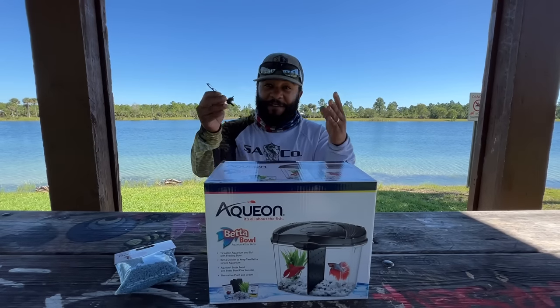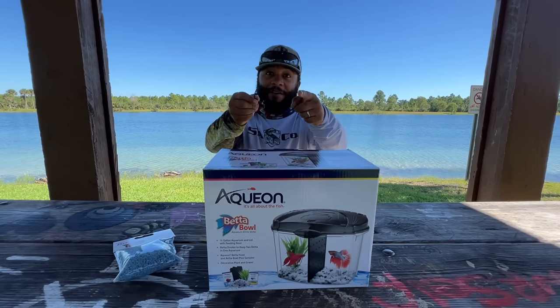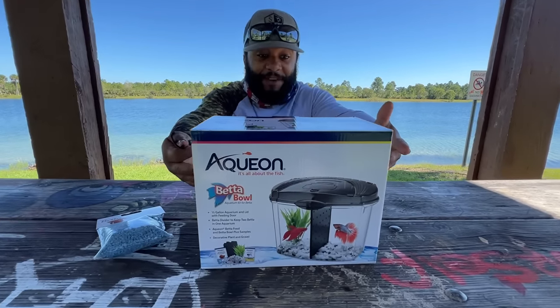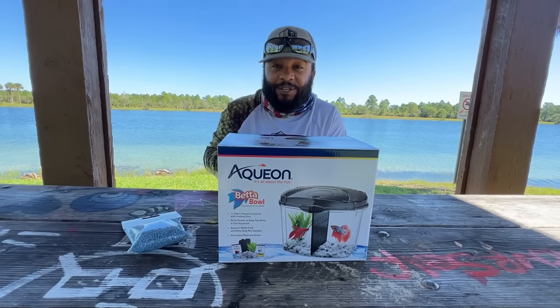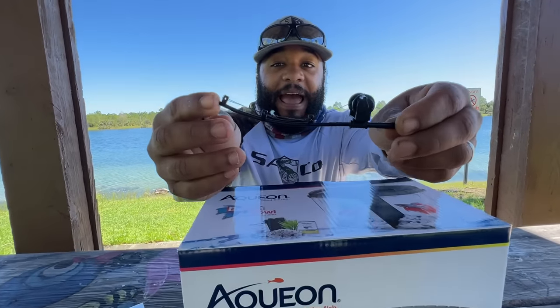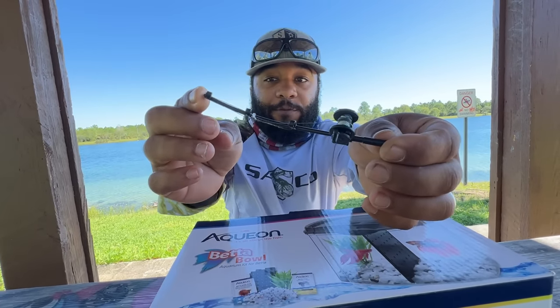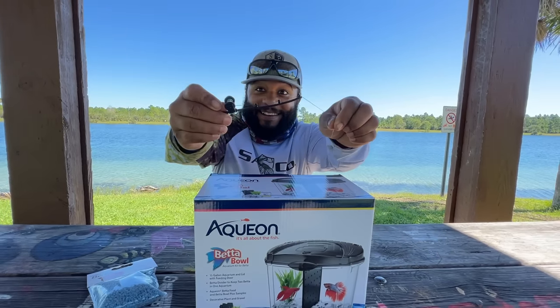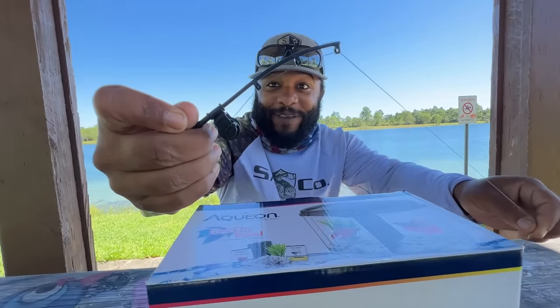All right, guys, we're here at the fishing spot, and we're going to show you how to catch your own aquarium fish for your beta aquarium. Look, we have a beta fish aquarium. We don't buy our fish. We catch our fish. So we have the world's smallest fishing rod and reel right here. This is perfect to catch your own aquarium fish. And oh yeah, this is gonna be cool.